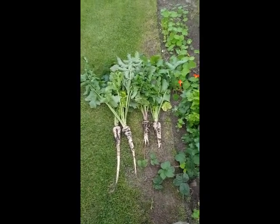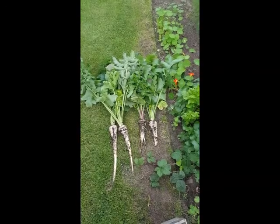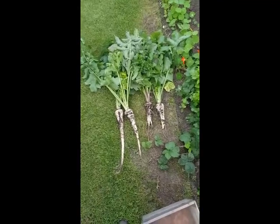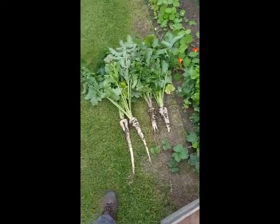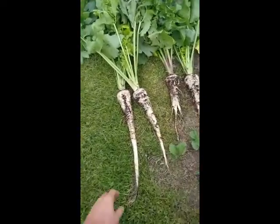Hello everyone, I'm just down at allotment 1 at the moment and I'm just picking the parsnips for tomorrow's show. As you can see, there's a couple of different shapes and sizes here, so I'm not risking pulling loads up from down here. I've only got about another 10 or 12 left, so I'm going to try allotment 2 in a bit and see if I can get one to match these 2 long ones here.